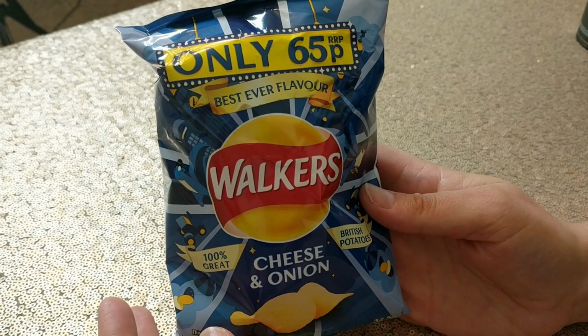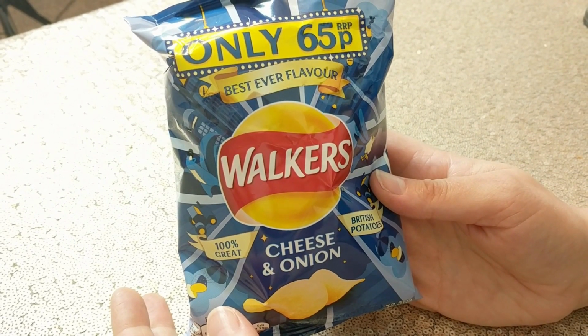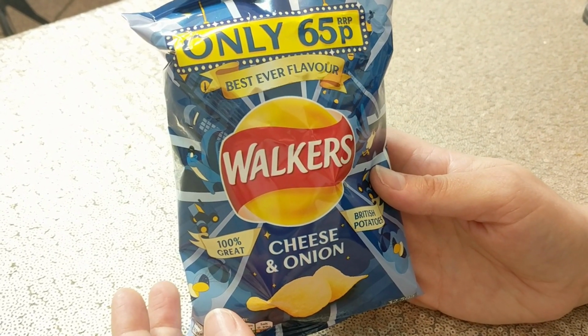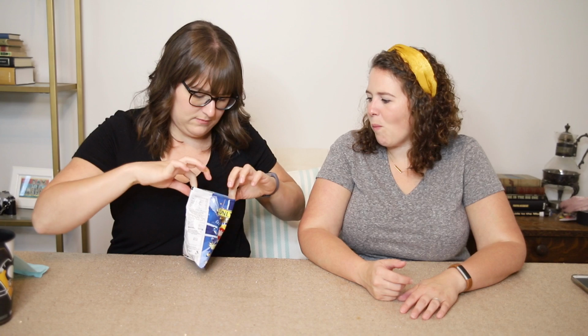All right, we're going to go salty again, with some Walkers, which we found out the last time is owned by Lay's. I'll put it in the video later. Do you remember that? We do love some Walkers chips. Walkers cheese and onion. I like how it says 100% great. Is it supposed to be 100% great British potatoes? I don't know. Oh, they smell so good.